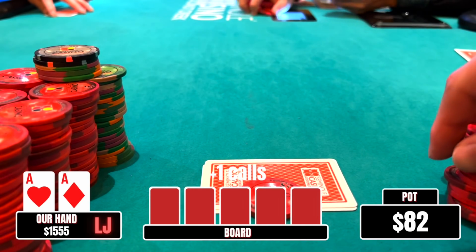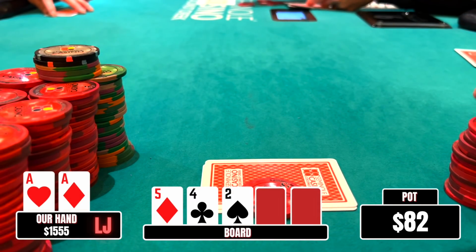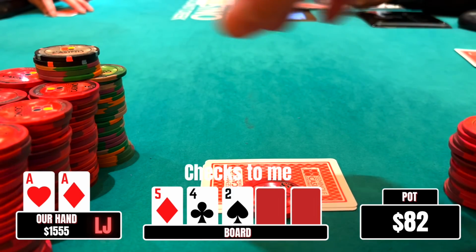The flop comes down a measly 5 high. So we have a gutter and we also have an overpair. This is kind of an alarming board because the line that the plus one player took certainly feels like a lower pocket pair trying to set mine. But nonetheless, when action checks to me, I'm definitely not checking on this board.